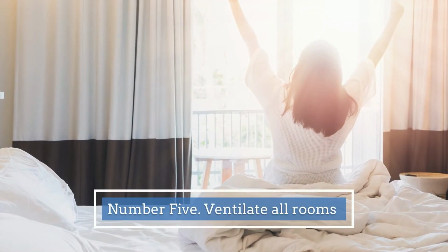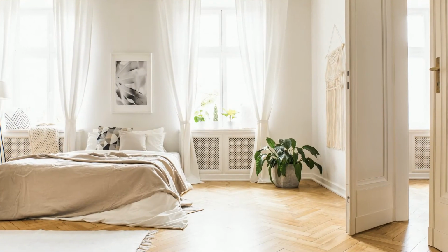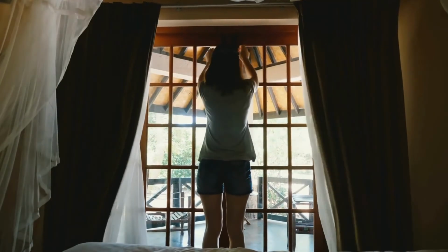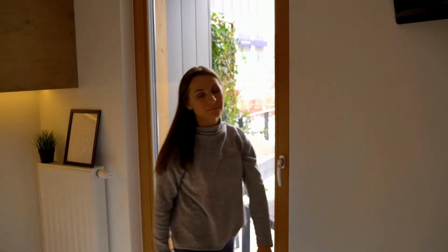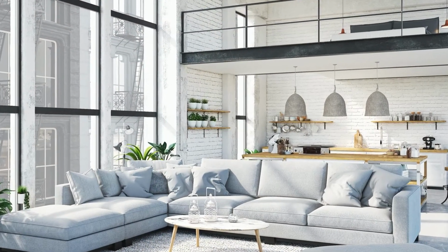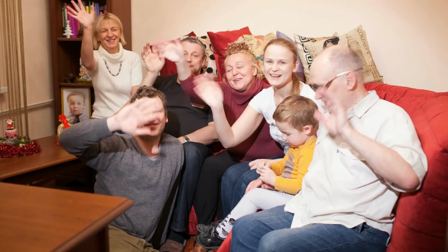Number 5. Ventilate all rooms. Ventilating your rooms is a good way to remove volatile compounds and allergens from the air. Don't forget to open doors and windows when the weather allows it. Even just a few minutes of air circulation frees the air of harmful compounds. Adopting these tips for your home will surely make the environment in it healthier and cater to your whole family's well-being.